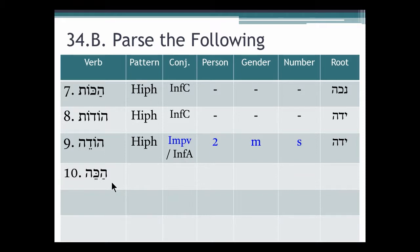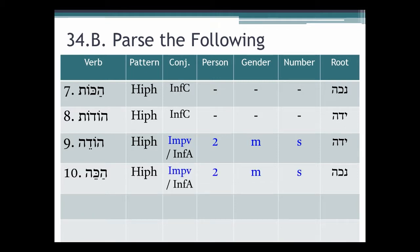And finally, number 10, hake. Here we go with the, again, by this time you should know what lemma you're dealing with. You have hey prefix with a class. Your next is I class. The dagesh will tell you that you have noon assimilation. That's nakah. So hey prefix a class I class. I think you can guess from Futato's patterning. Again, this is also either imperative second masculine singular or infinitive absolute. Again, the type of lemma dictates the form.